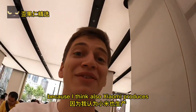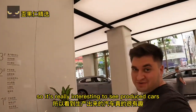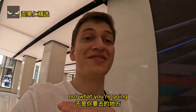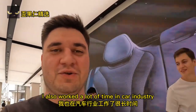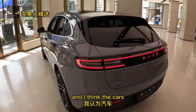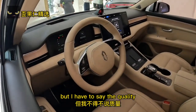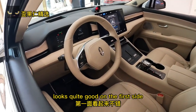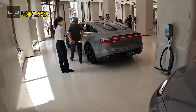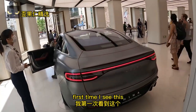Let's check the cars, because I think also Xiaomi produces cars nowadays. So it's really interesting to see. Yeah, the car brands you see on the street are not what you know. Guys, the funny thing is, I'm really into cars. I also worked a lot of time in the car industry, and I walk here across the streets, and I think the cars sometimes really look alike our German cars. But I have to say the quality looks quite good at first sight, and also quite luxurious, especially this one. I never saw those types of models in Germany, to be honest. First time I see this.